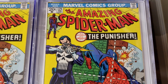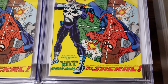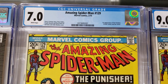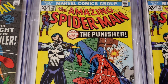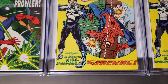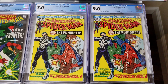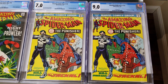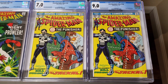This is a very popular book, Amazing Spider-Man 129. It's the first appearance of the Punisher, and this is a 7.0. And this is a good example. Both books look very nice. I mean, he couldn't really tell the difference between the 7.0 and the 9.0. And again, there's more to the grade than just the cover. But to most people, they really can't tell the difference between a 7 and 8 or 9, at least the people I showed some books to.